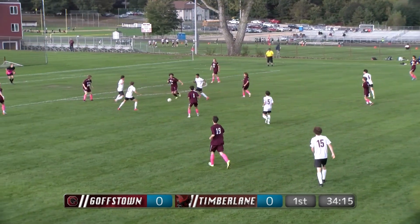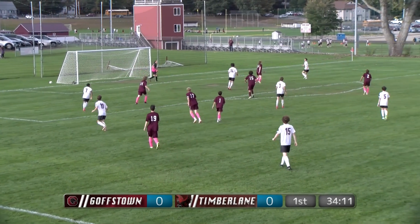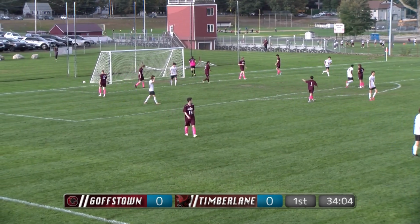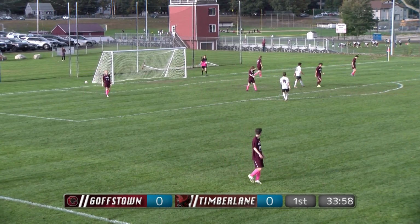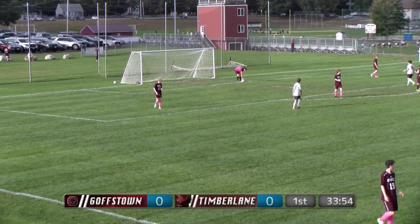Brady's got a good pass to Davin. His touch was a little heavy. We're going to hit the far post here for Boris. Head down. Trevor just couldn't quite keep it between the posts. That was some good playing, though. Great cross. Nice head by Boris bringing it down. First opportunity, really.